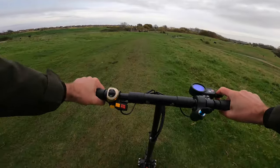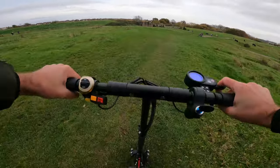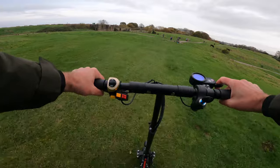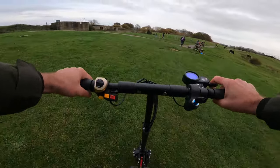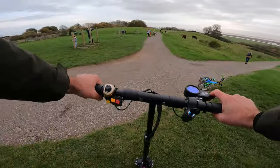This does handle the off-road pretty well. Like, this is really slippery along here. And I wouldn't want to be doing that on that same Wide Wheel Pro because it's basically got no tread, whereas these tyres have actually got quite a bit of knobbliness.